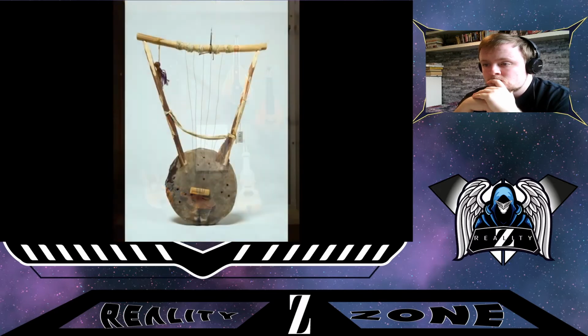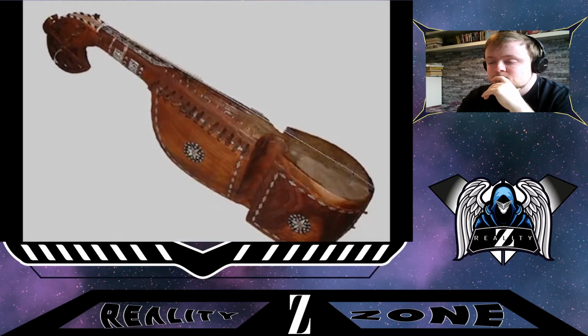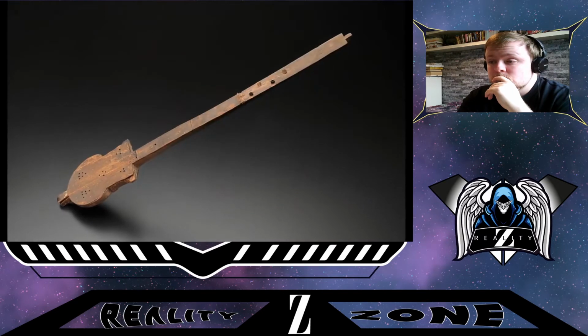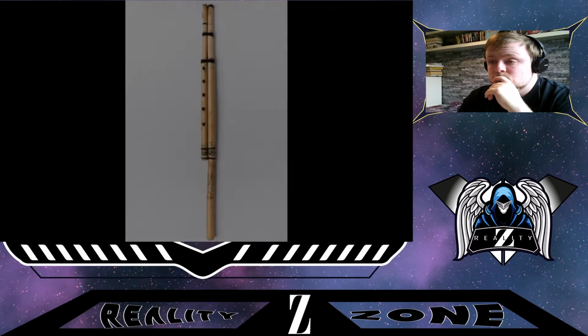The Nubians, a people from the Nile Valley, would pluck drones on lyres as they sang. Similarly, the Persian rebob would be plucked as a drone underneath singing, and lutes would provide drones with a free string. Perhaps the most extreme example of this ideal existed in the flutes and other wind instruments of the region.